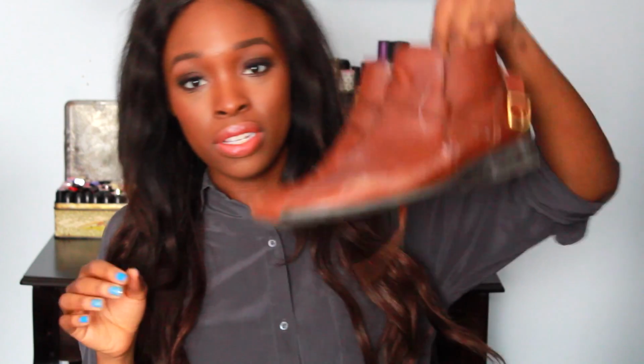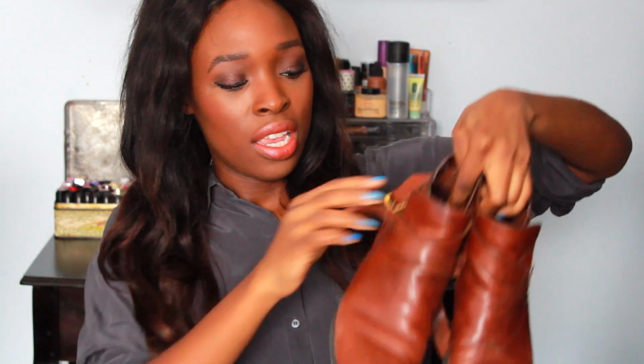First, I have these boots. These are brown leather ankle boots, a little pointed at the tip. They've got some buckle action. These were actually given to me by my friend Kat. She got them from either Goodwill or Value Village and just never got around to wearing them. And I'm like, hey, I love old things that other people put their feet into. So give me all of that. And she gave me all of that. And I really like them and I've worn them a lot.